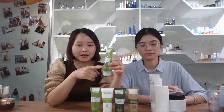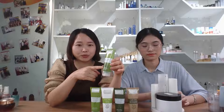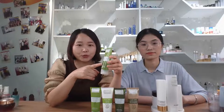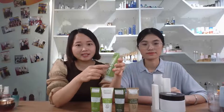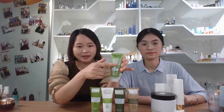The tube can be printed in different printing ways. There are three printing ways for you to choose from: offset printing, thick screen printing, and hot stamping. This one is thick screen printing, and when you touch the text, you can feel it.